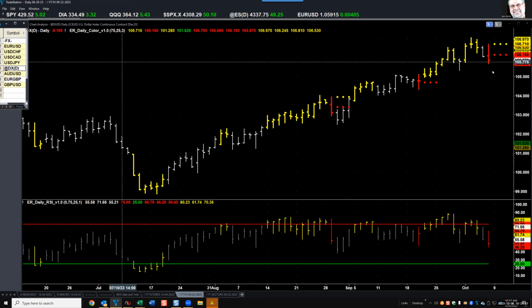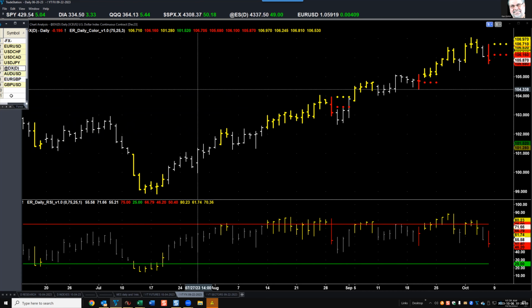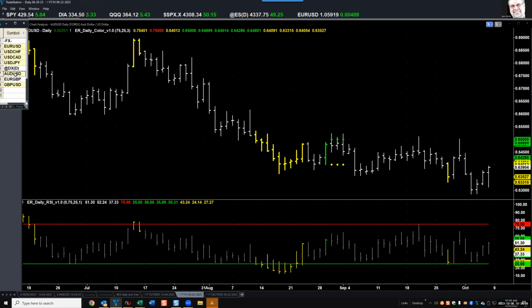Should be the exact opposite, and it is, and the euro. Bearish engulfing on the US dollar index. Down we go in the dollar index. Australia to the dollar: bullish engulfing, a little bit of a rally to expect here.